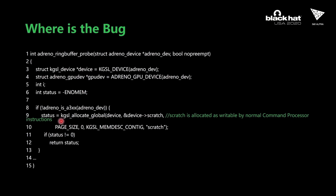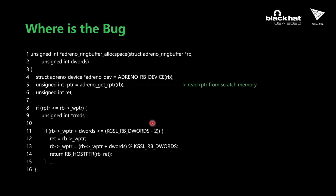In this line, the function kgsl_allocate_global allocates a global memory without the read-only and privileged flags. So RPTRs can be modified by GPU command processor instructions in unprivileged mode.